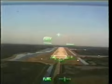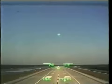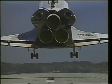The gear comes down at 300 knots. And we see approaching, and on the left you can see some lights we call the ball bar, which are landing aids for us, to help us cross the threshold at the proper height. We're at 20 feet now, 220 knots. And a nice view from the rear.